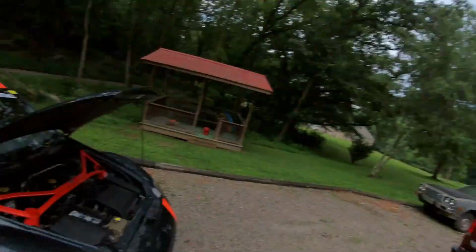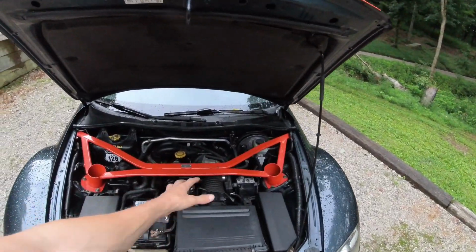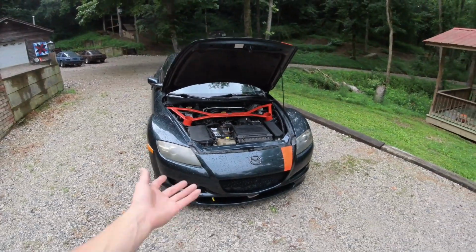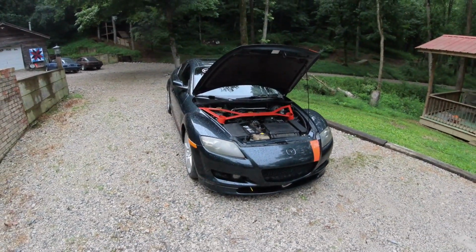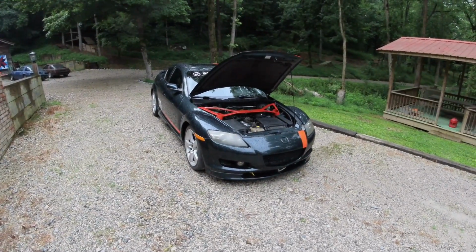You can do a turbo kit on one of these. A lot of people will say you'll blow the Renesis up. I've seen a lot of people have good success with some of the Greddy front mount turbos and low boost, and just picking up that mid-range, making like 250 to 260 wheel horsepower will wake this car up a ton versus the 160 that you have currently.